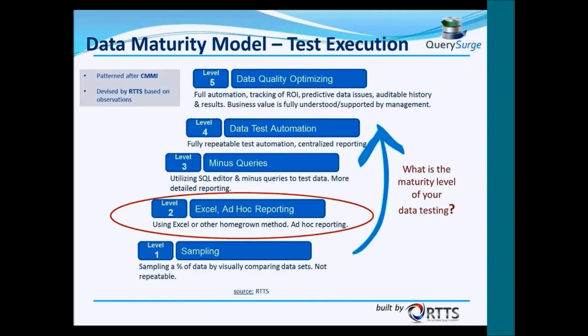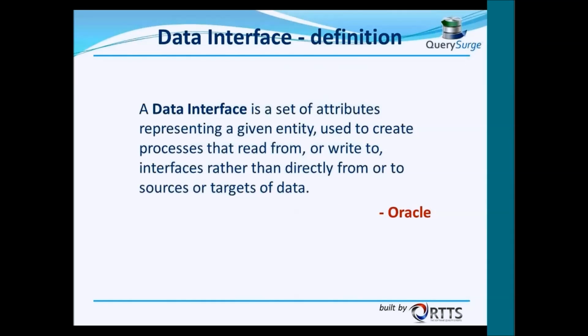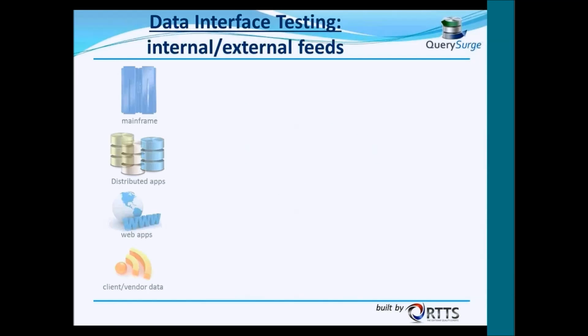So here's a quick definition from Oracle on what a data interface is. It's a set of attributes representing a given entity used to create processes that read from or write to interfaces rather than directly from or to sources or targets of data. So let's take a look at data interfaces and data interface testing.